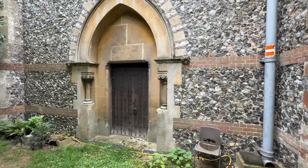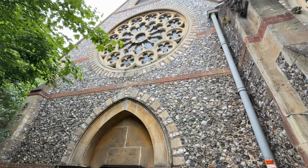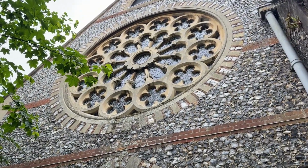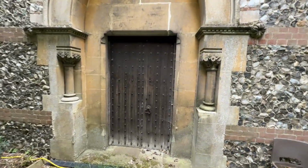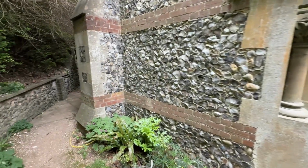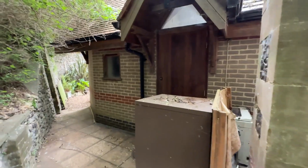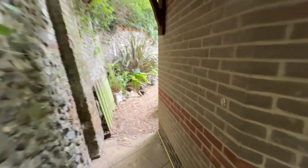Let's just have a look at this window here. Look at that. Just see if I can zoom that in a bit for you. That's great. Anyway, another nice wood door. Do like how they've got the pillars there. That's good. Ain't seen that before. Let's have a look this side. Looks like we've got a modern built part here. We'll just see if that's a garden here. Just have a little nose.